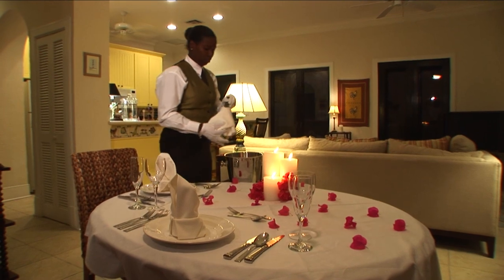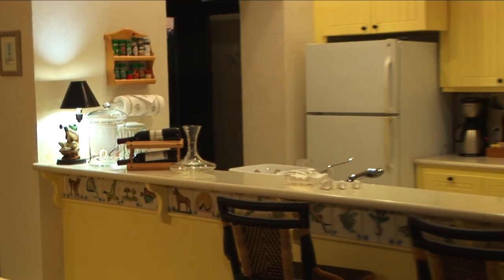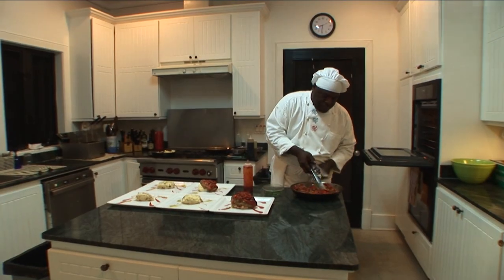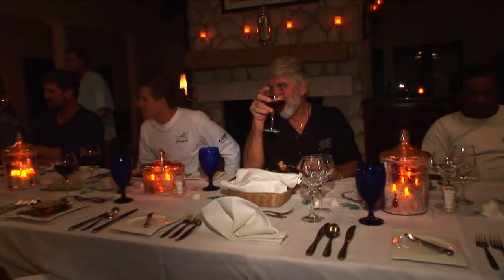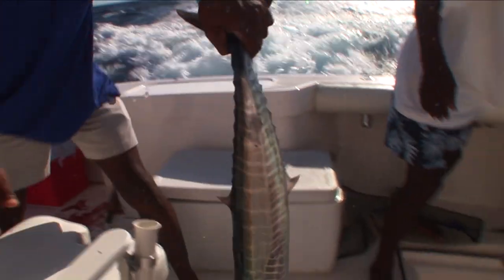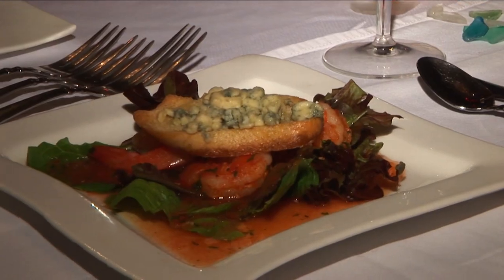We have, on this island, butler services included within your private villa. The villas are stocked, they all have kitchenettes, so you can prepare your meals yourself within your villas, or we can prepare them for you. Of course, at nighttime in the Hill House, where we have evening drinks and dinner, which is prepared by the executive chef. Many of the people that come here catch fresh fish during the day, and the chef prepares it at the end of the day, ceviche style, any style you really like.